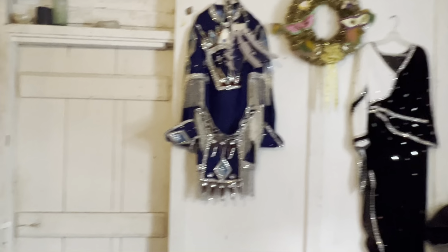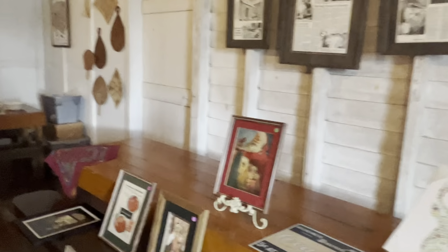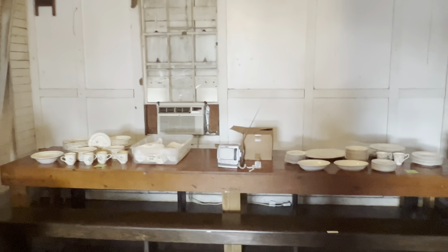Yeah, they're right there. T-shirts, carnival costumes, art, dishes. The big rummage sale.